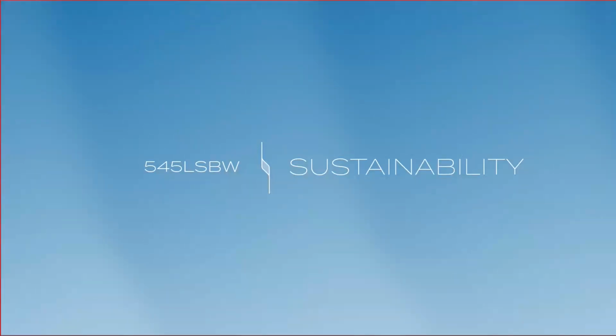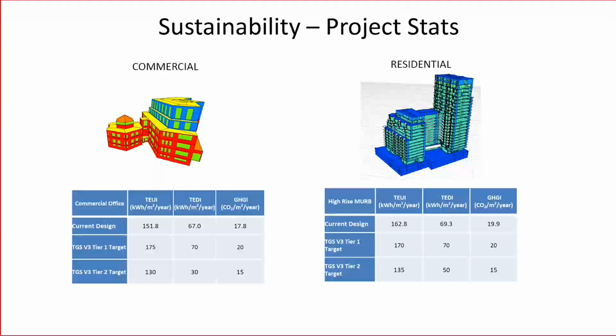So we can start this slide. We did the energy model for both the residential and the commercial buildings. And in this graph, we can see the results of our model in the first row. For the commercial side, we were able to get 151.8 total energy use intensity, 67 for TEDI, the thermal energy demand intensity, and 17.8 for GHGI, greenhouse gas intensity.